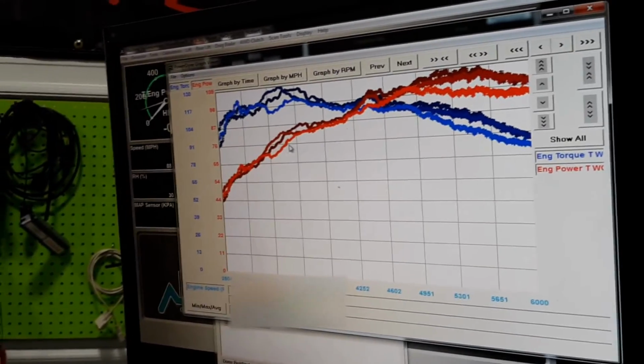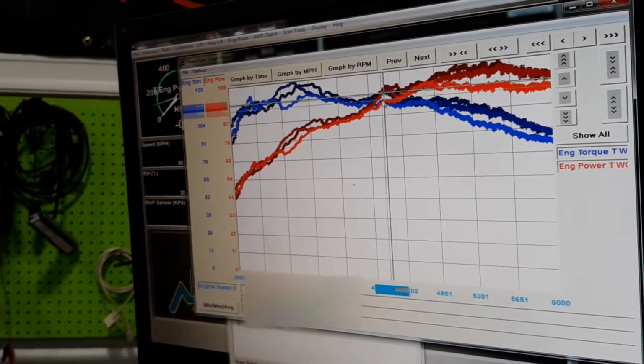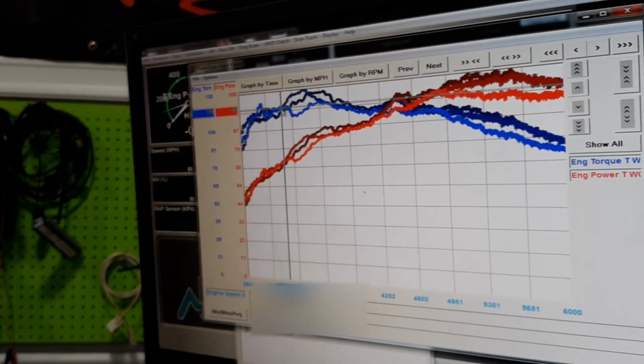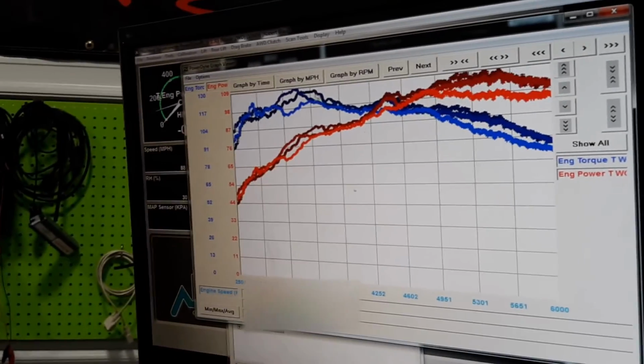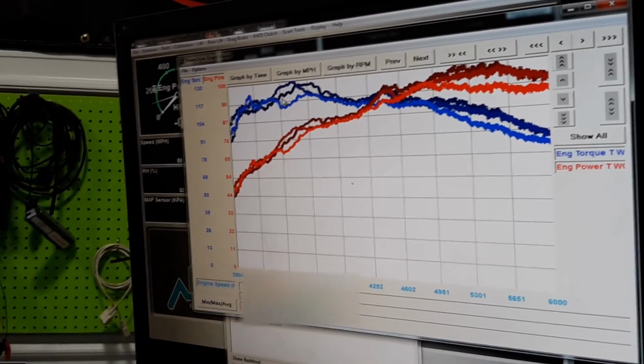But this section here, variation, and this movement here, I would like to look into more, see what's going on in the tune. I'm going to think that this has to do with octane, knock. You'll change some fuel, put it on 93, and then we'll come back and compare those tune files. Okay. Super.